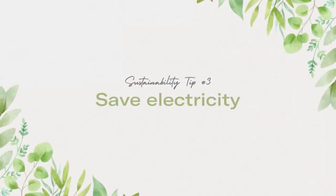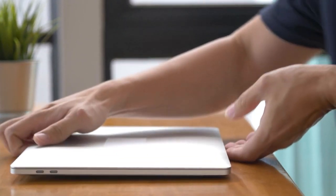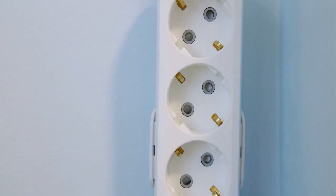Our third tip will be to save electricity whenever you can. You can do this by turning off any devices that you're not using. So instead of putting them on standby mode, which still takes up electricity, make sure to turn them off completely. Any devices that you're not using, maybe your phone is already fully charged, make sure to take it off the charger as well, because it's fully charged. It doesn't need more electricity.